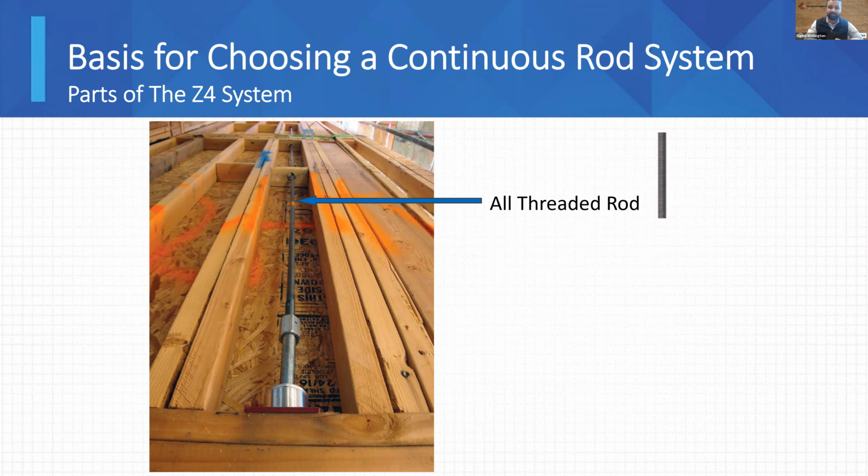So I think that's called UNC thread, which is Unified Coarse National. So no, the system won't work with any metric components. If that's what you were wondering, you can't swap out any of these components with metric components, and it won't function. We have couplers that act to tie our rods together. It's essentially just a rod splice.